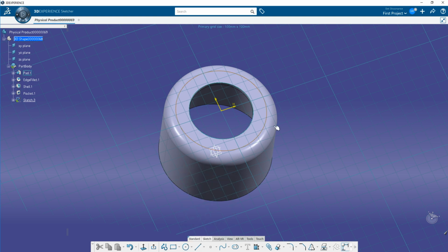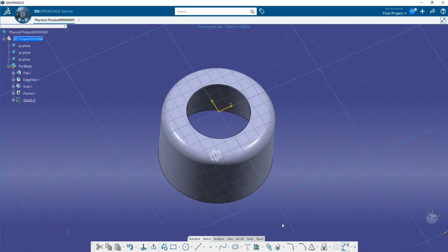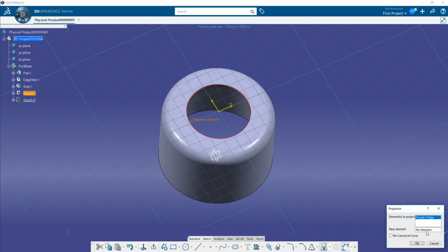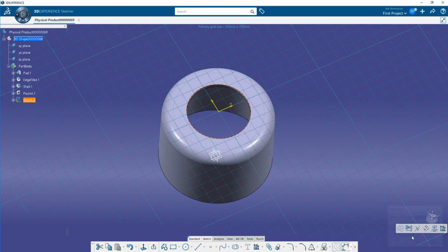So anyways, say I want to do a couple more things here, and then I'll just kill this video off. Maybe I want to do a project. Well, that's hanging out right down over here. What do we got? We still got all the other stuff. Intersect, project silhouette edges, canonical silhouette edges, offset. Oh, offset and isolate are hiding inside of there. Yeah, they weren't there before, right? So we just go project that. And if I want to make them construction element, I should be able to click that while I'm here and hit OK. Click on the background, turn off construction element.